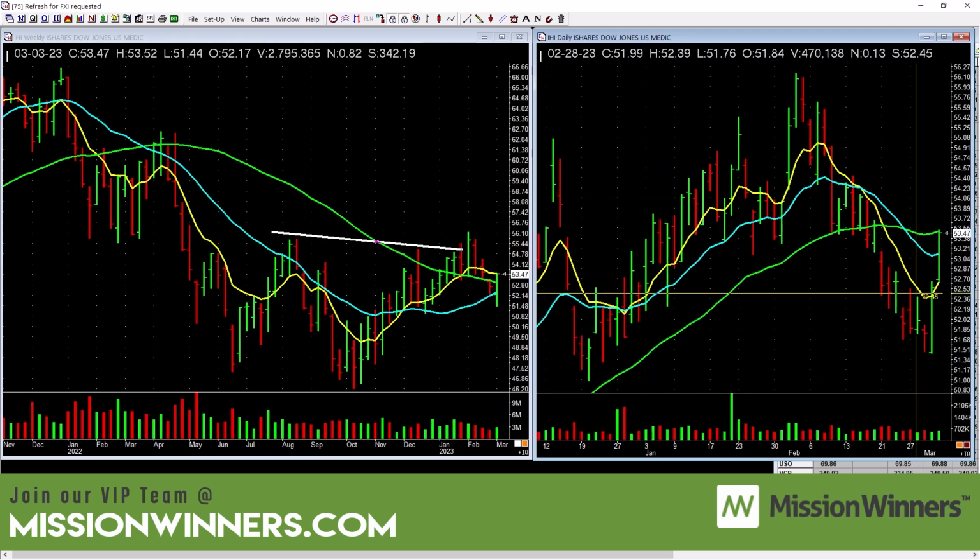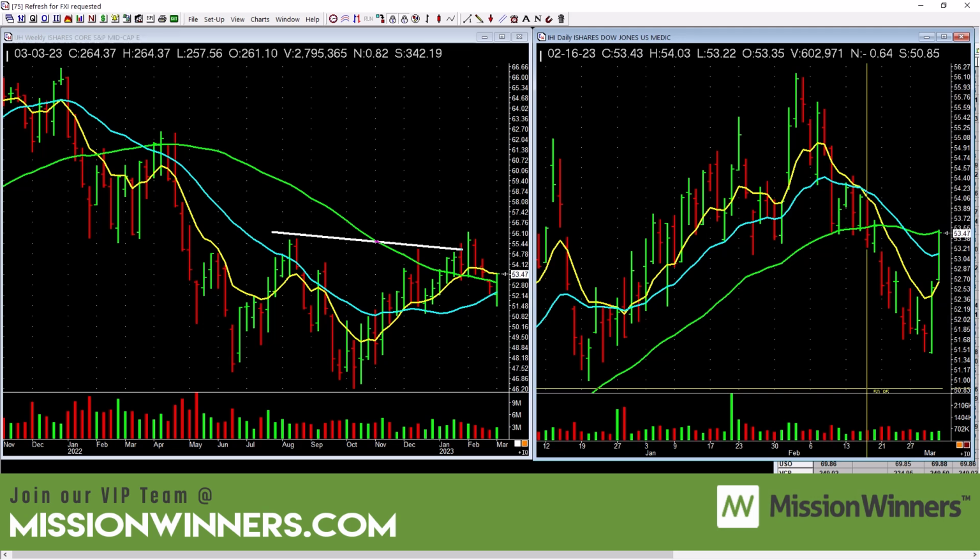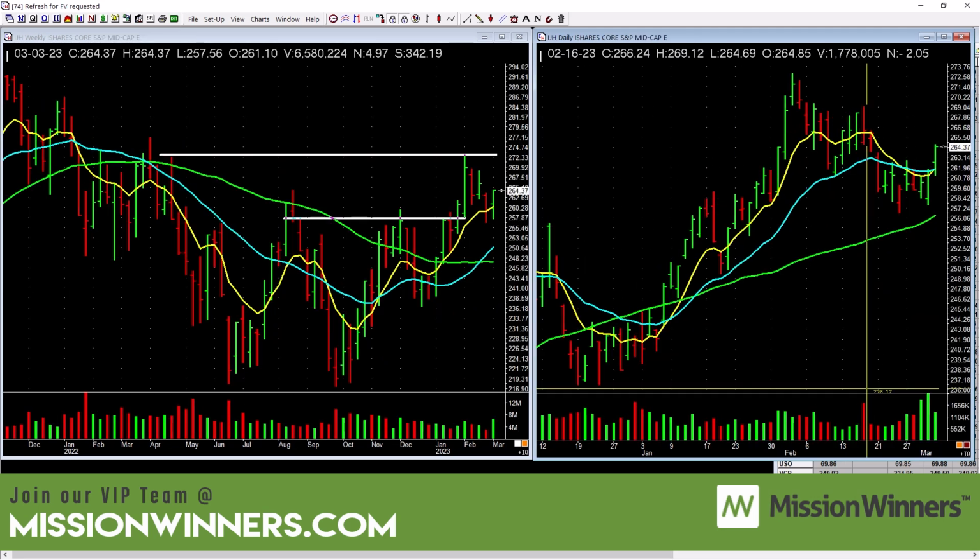All right. Compare and contrast to this. Medicine's picking up, and it's pretty dang choppy here, team. And note the lift on no volume. Stay away from it. Medicine, not a great group at this point in time.